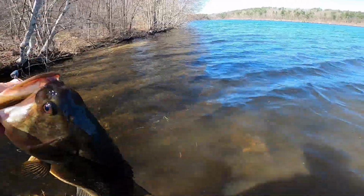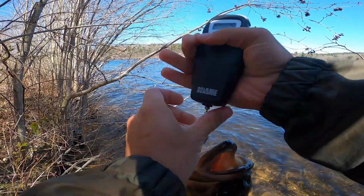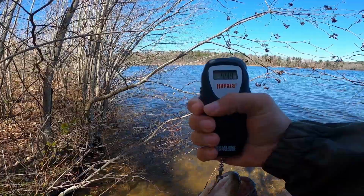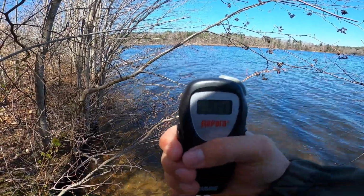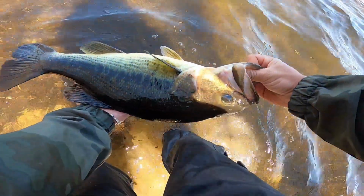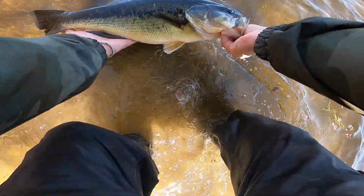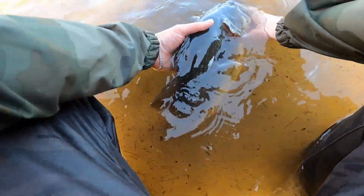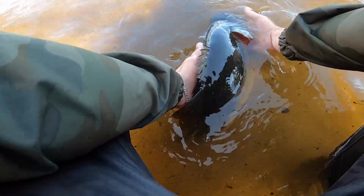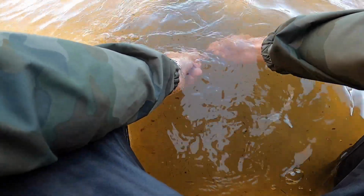Alright, weigh this guy quick. Yeah, he's lighter than I thought. 4.3. Check that out. That is just an awesome fish right there. Let's release this guy. There he goes.